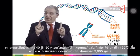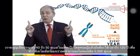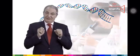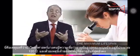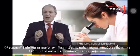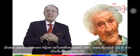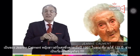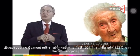So theoretically, it should take 120 years for all our telomeres to reach these 5,000 base pairs. This is why some scientists believe that the maximum lifespan is about 120 years. And by the way, the world record of longevity still belongs to Jeanne Calment, a French lady who died in 1997 at the age of 122 years.